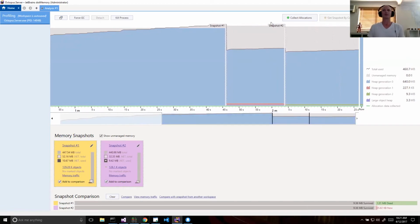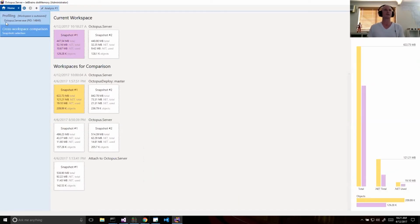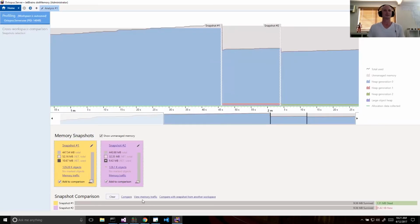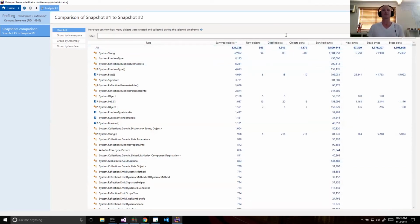So now I might just kill that process just so I can get some perf back. And I'm going to compare, oops, sorry, click the wrong button. I want to go back and compare those 2 snapshots together, and it'll give me a bit of an analysis. I'm not going to dive into this, but what it's telling me is that there were 127 allocations that survived, and there was about 9 megabytes that survived through that. And we cleaned up about 1.3 meg.